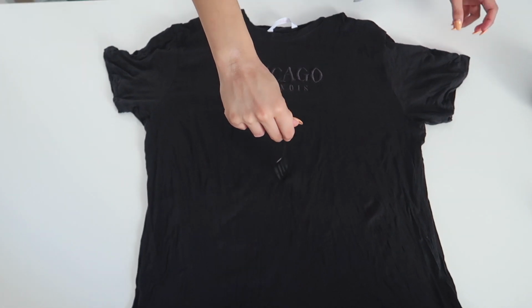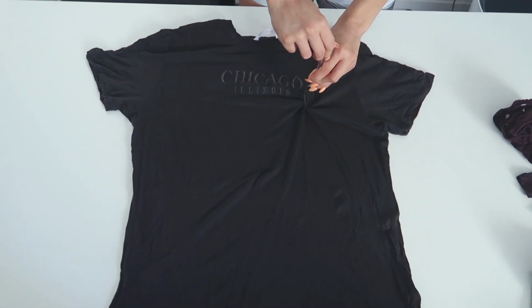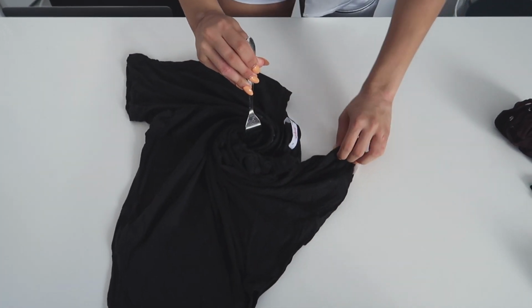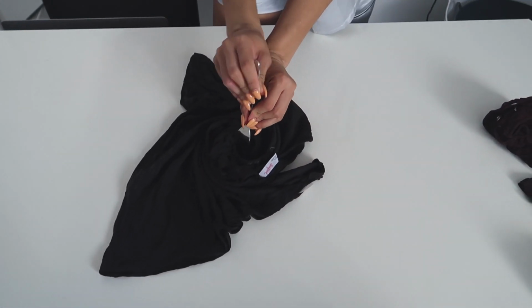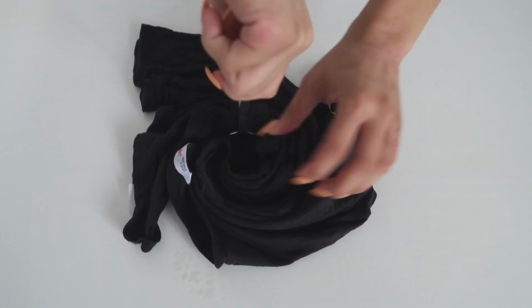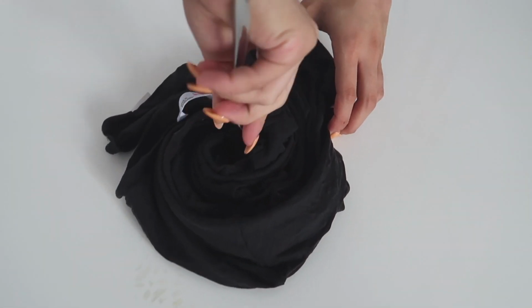I then decided to start twirling the fork on the side of the Chicago label and made sure the material wasn't overlapping and that it was tight and really compressed. So yeah, I really took my time with it just to be sure to do it right.